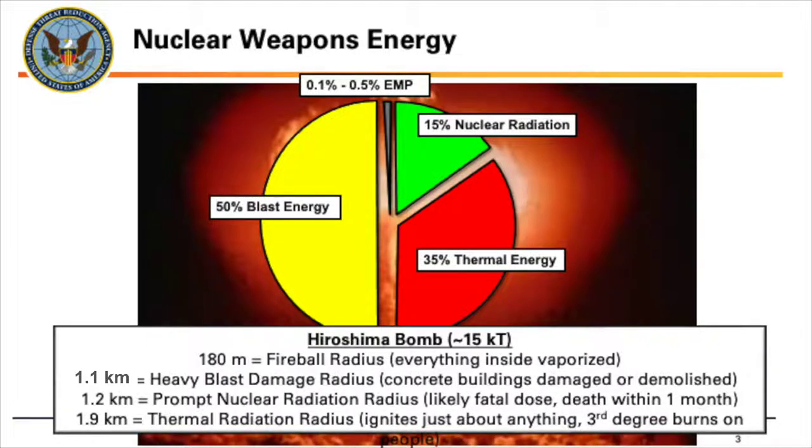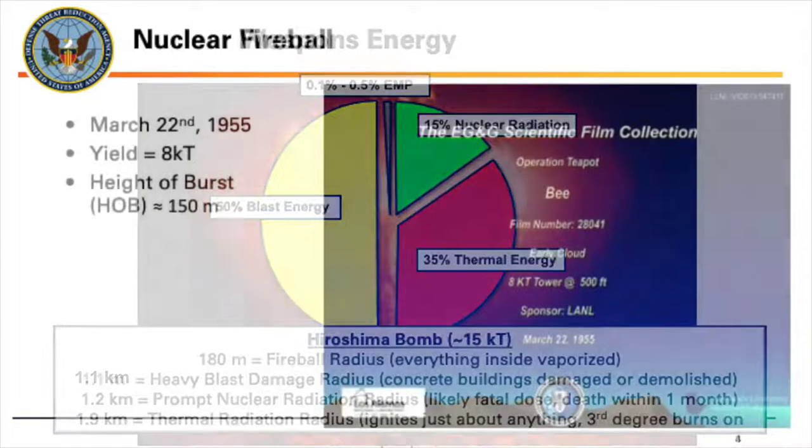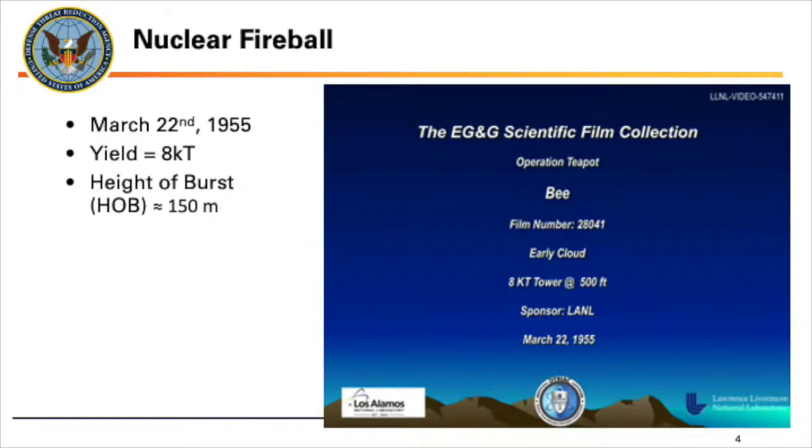About 1.1 kilometers out, in a spherical radius from the detonation location, you have heavy blast damage. So your concrete buildings are going to be damaged, potentially demolished, definitely structurally unsound. About 1.2 kilometers out will be the prompt nuclear radiation, where people will likely get a fatal dose and die within a month or so. And out to about 1.9 kilometers, that thermal pulse can ignite most anything at that distance, as well as cause third-degree burns on exposed skin of personnel in the open. So that gives you an idea of what we're talking about here in this briefing.